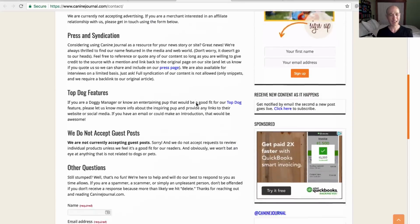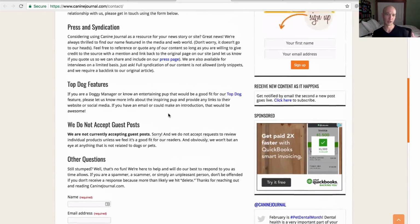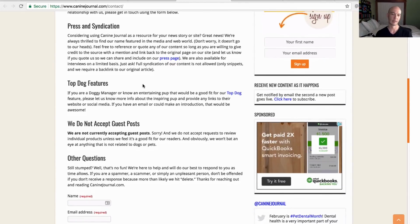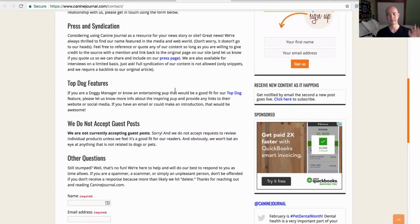So as we scroll down on this contact page, they just give a little bit more information. So advertising and partnership. So they're not even accepting that kind of stuff. But if you're a merchant, they'll look at affiliate programs and stuff, press and syndication, and so on and so forth. Again, they don't accept guest posts, and they're very clear on that.